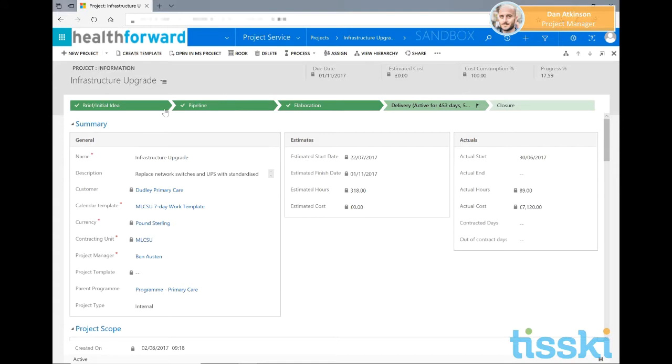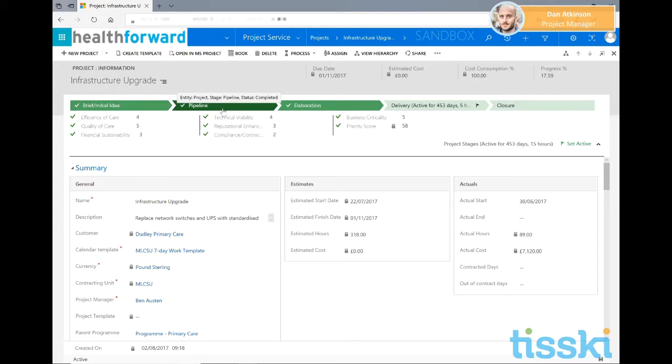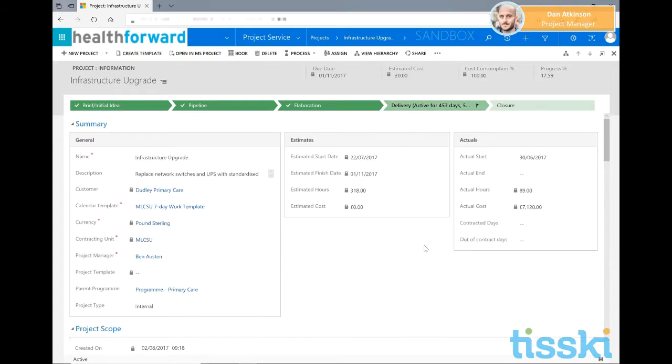So front and centre of our project record here, we have what's known as our project lifecycle view. And we've got a number of stages here that have been predefined. Again, these are fully configurable and will be adjusted to meet your own project life cycles. And at each of these life cycle stages, we have the ability to capture key information about the project and also to automate activities that need to take place at this stage. Again, we have our project pipeline view there for prioritisation, key information at the elaboration phase, and again, any information that needs to be captured or activities that need to automatically be carried out can be managed through that project lifecycle view.